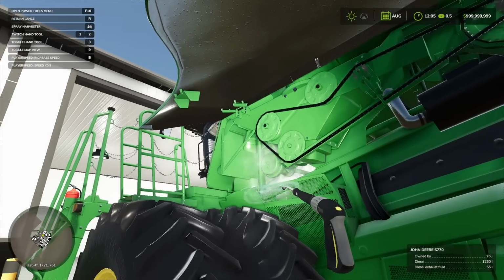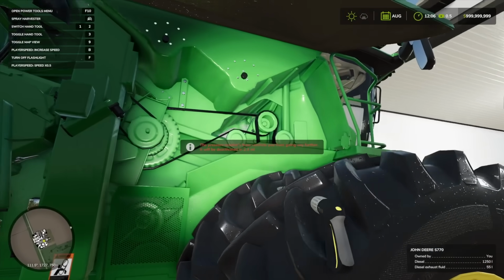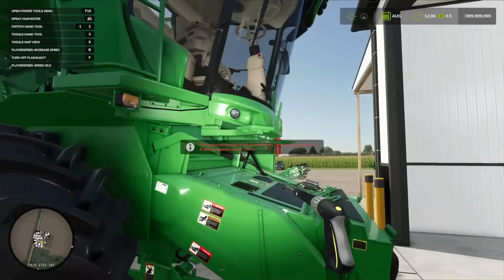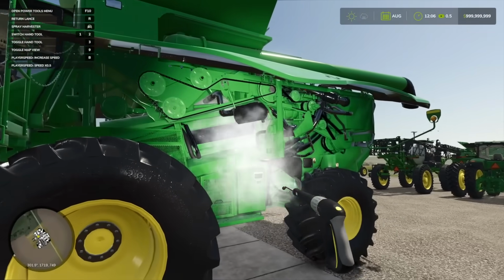This thing really isn't that dirty. We just kind of want to get it all polished up. Just making sure we're getting in all of those really hard to reach places. Most importantly, making it look nice and shiny.